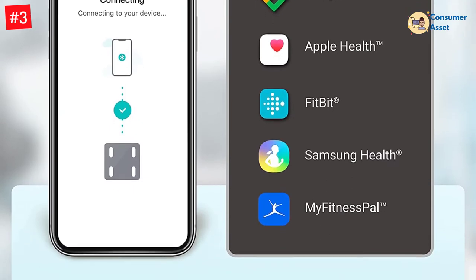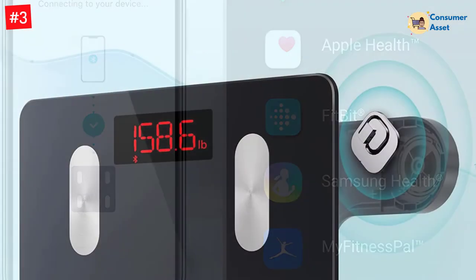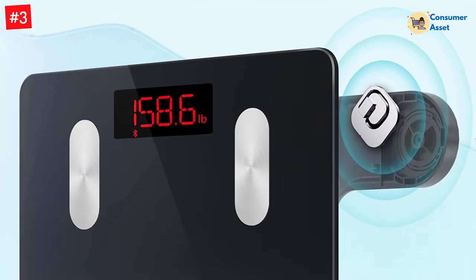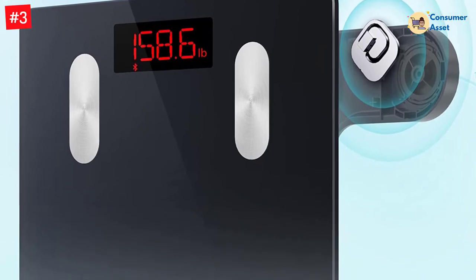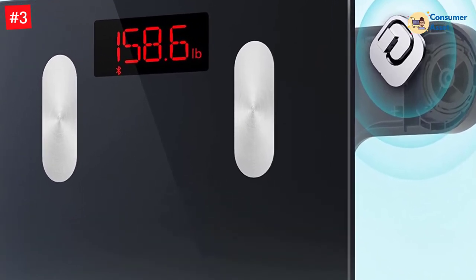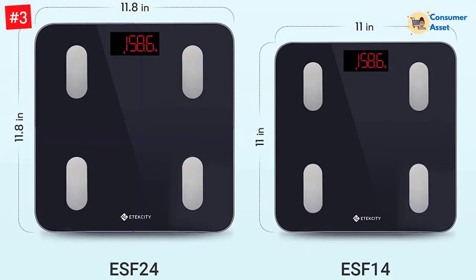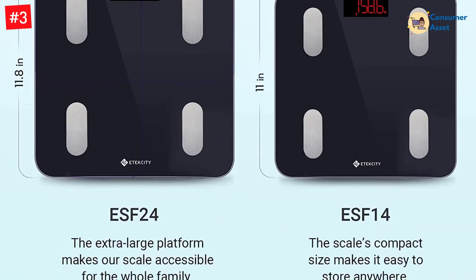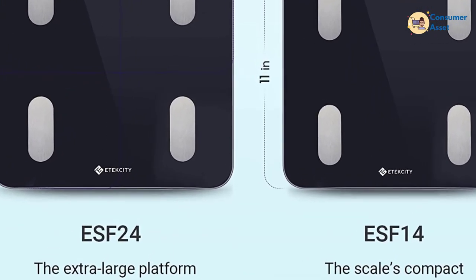Then, you can download the Etekcity compatible VSync app to get access to a range of other features. Our testers found this app easy to set up. Simply answer a few questions about your height, gender, age, etc., and you should be good to go. The app will then track your weight over time, and it will use the information you gave it to calculate other metrics, like your BMI, muscle mass, and more.